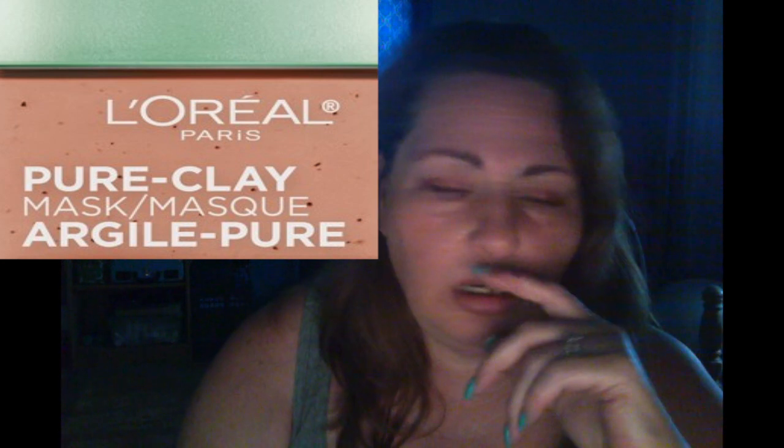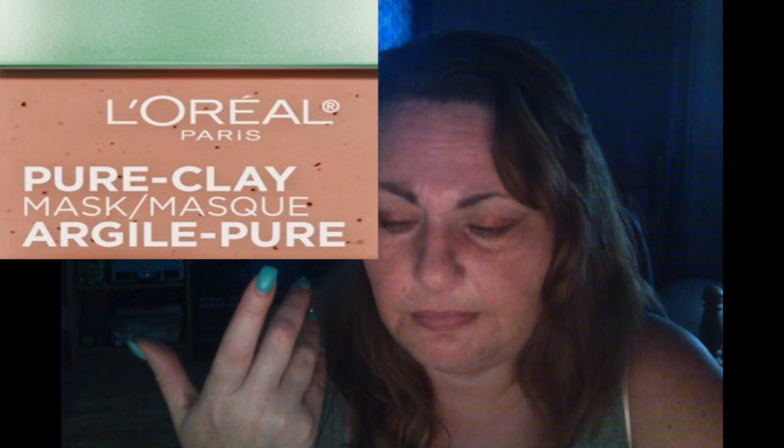This exfoliating clay mask has worked wonders for me. It's worked wonders for my daughter. You can pick this up at any drugstore or Walmart. Much like the rest of these products, you can pick up pretty much anywhere. I suggest exfoliating 1 to 2 days a week. That way you don't have dead skin trapping anything in there.